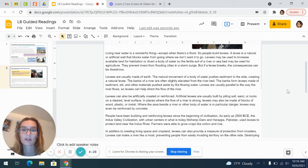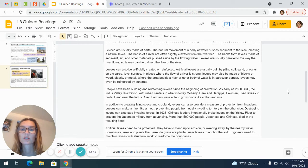So living near water is a wonderful thing, except for when there's a flood. So people build levees. A levee is a natural or artificial wall that blocks water from going where we don't want it to go. Levees may be used to increase available land for habitation or divert a body of water so that the fertile soil of a river or seabed may be used for agriculture. They prevent rivers from flooding cities in a storm surge, but if a levee breaks, the consequences can be disastrous. Levees are usually made of earth.